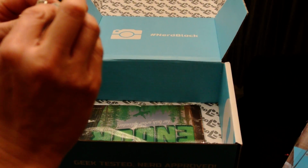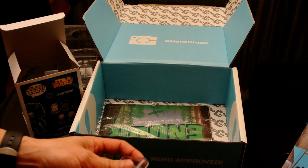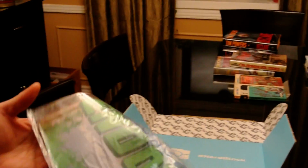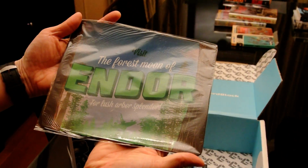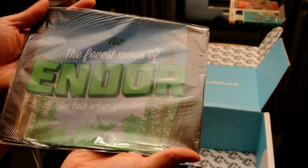It's official. And what's that? CBS. Endor. Oh, is that an Endor postcard? Oh, or is it a mouse pad. Visit the forest moon of Endor. Here, for lush splendor. I'm going to get my mouse pad real quick. All right.